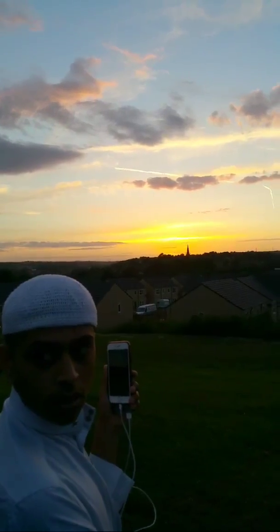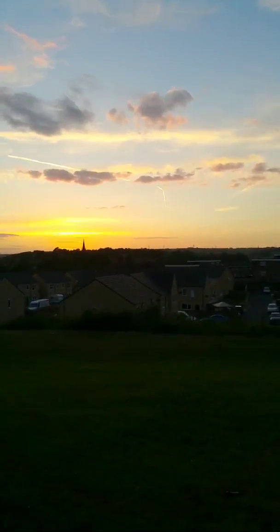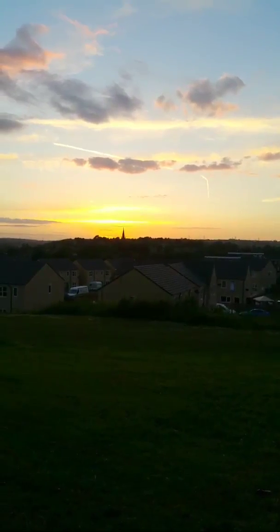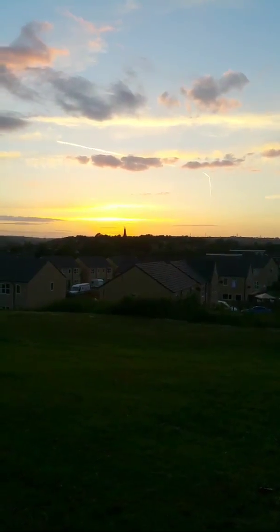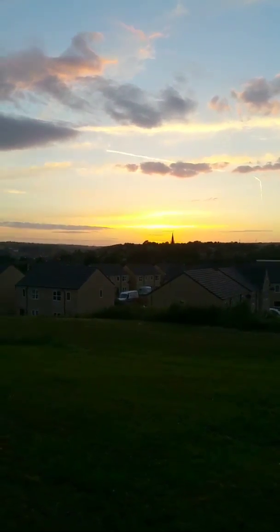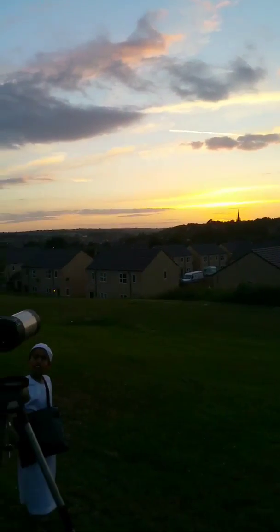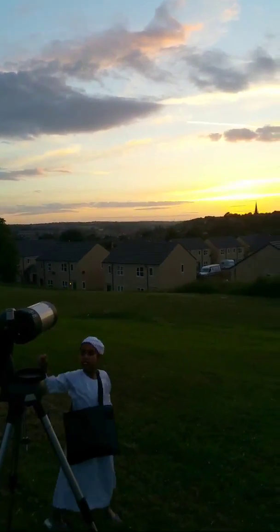You won't make it to Bradford in 20 minutes. The moon sets 30 minutes later, so you've roughly got 50 minutes, because this hill is in the way. At that altitude, you won't get to Bradford in time.